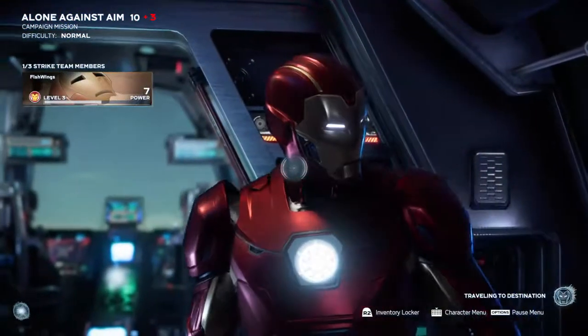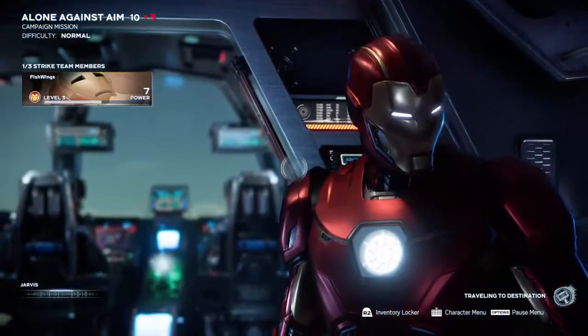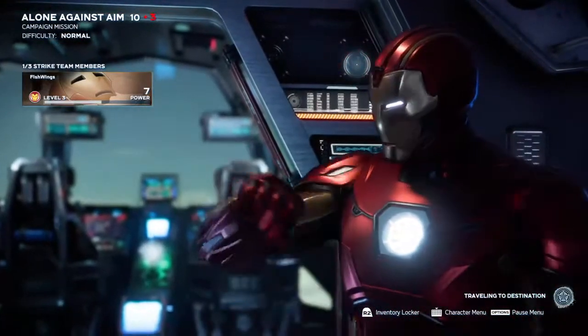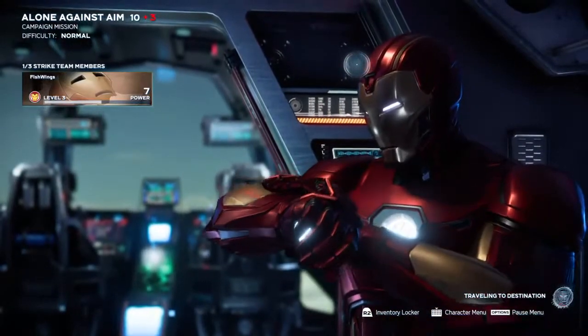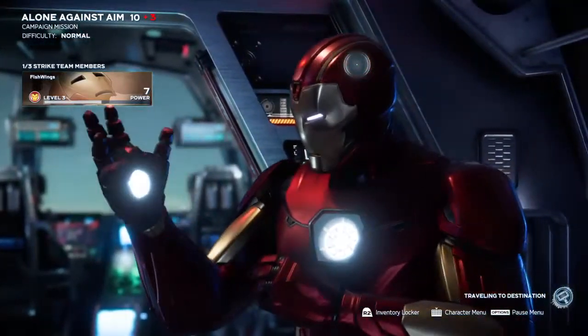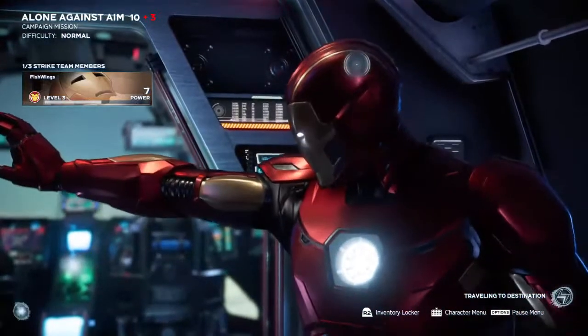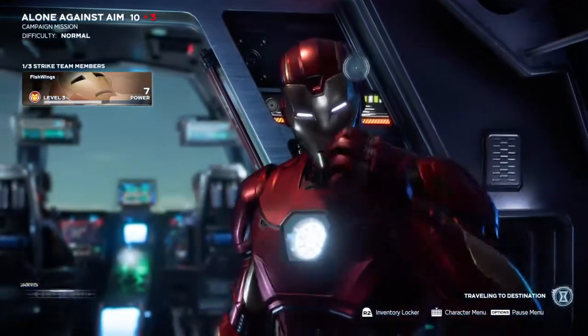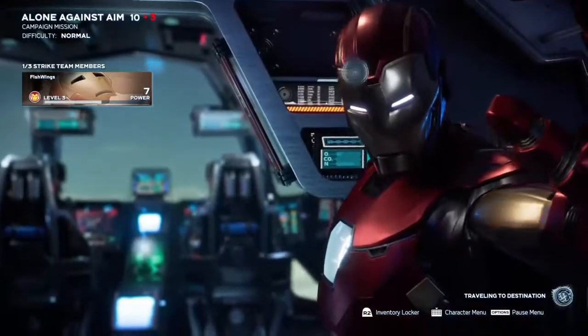Jarvis, how much longer? Approaching the location shortly, sir. Great. We've got to find those initiator cores and get back to fixing. It's only a matter of time before AIM pinpoints the Chimera's location, and we need our base of operations up and running. Oh, I look so good in this suit. Dashing, sir. You are right.